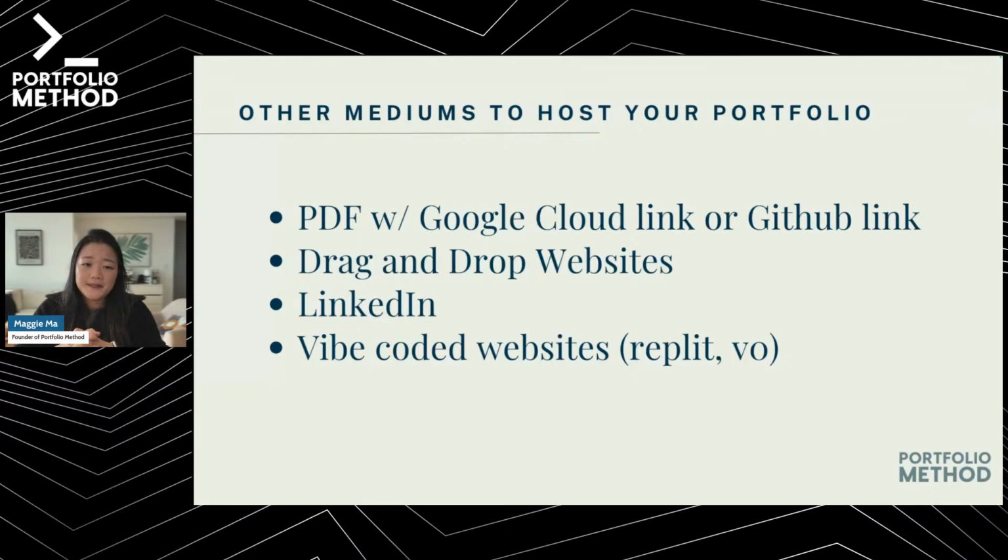Drag and drop websites, it's an option, but I don't recommend it just because you have to pay a monthly subscription fee when there are so many other free resources available. It's a great way to showcase your personality without coding, if you have in mind a kind of design that you want to go with. But it also just adds extra complexity and time and energy that may or may not make a big difference.